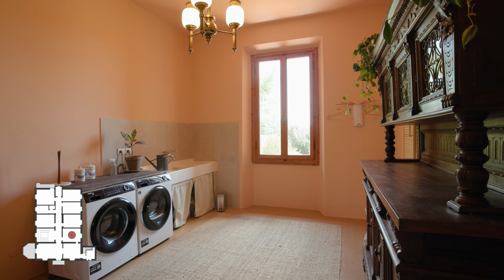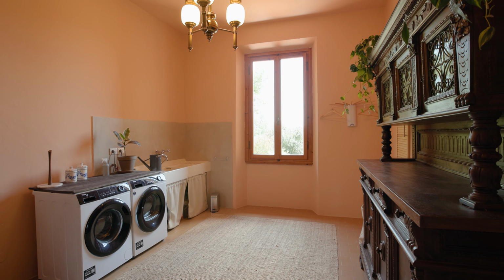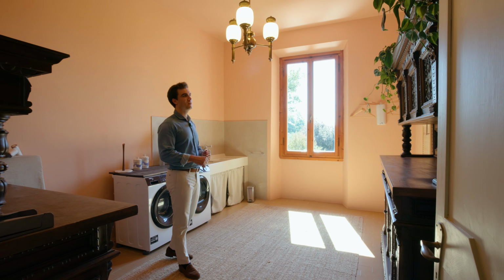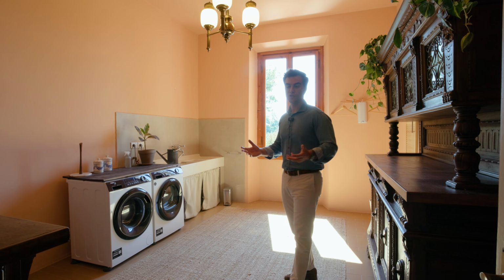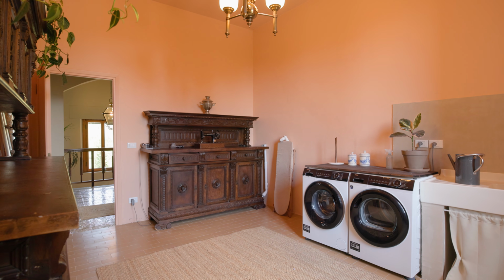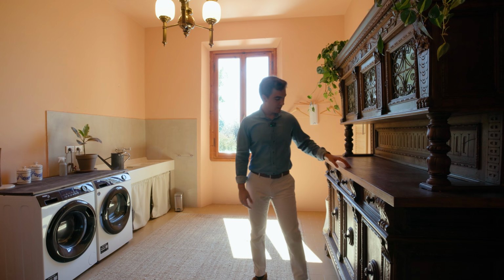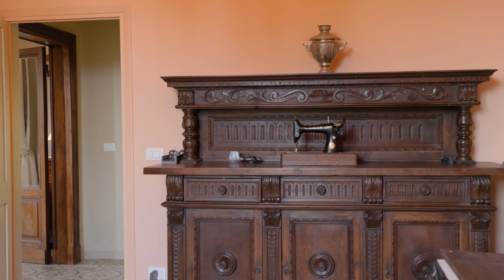Right by the primary bedroom, connecting into the hallway, we find the spacious laundry area. As you can see, it also is flooded with natural light, tall ceilings. It's beautiful in such a villa to have such a beautiful laundry area. There is washer and dryer, a spacious double sink, and these antique pieces of furnishings, ideal for towels or for linens for the whole house.